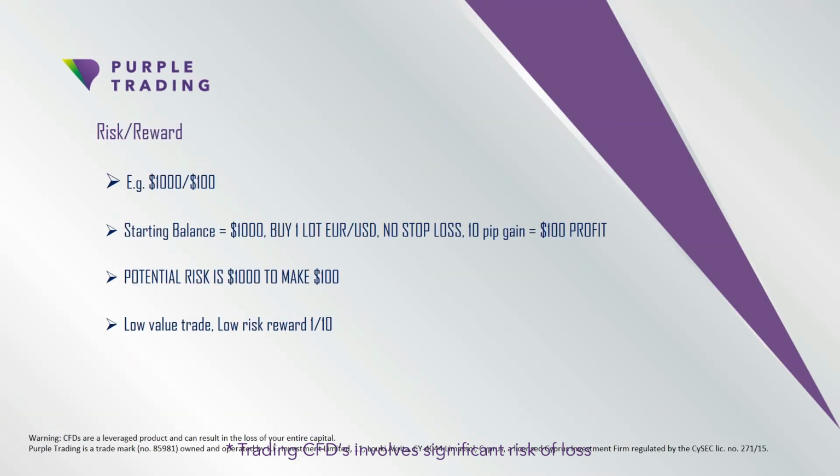So, risk reward, for example, we can have a balance of $1,000, and we can be rewarded with $100. So we have a starting balance of $1,000, and this is an example of what not to do, by the way. So with $1,000, we buy one lot, which is $10 a pip. There's no stop loss in place. So in theory, we're risking $1,000, even though we've made a profit of $100, if we've been fortunate enough to choose the direction of the trade. So the potential risk is $1,000 to make $100. This doesn't make good business sense, and it's what I consider a low value trade. So in effect, the risk reward policy here is 10 against to make 1.